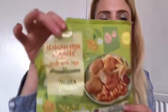Also the chicken nuggets, or, you know, chicken-style nuggets. They taste like chicken nuggets. If I put these on a plate to you and said they're chicken nuggets, you'd be none the wiser. I shit you not. Would highly recommend.